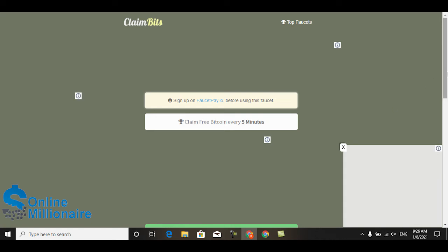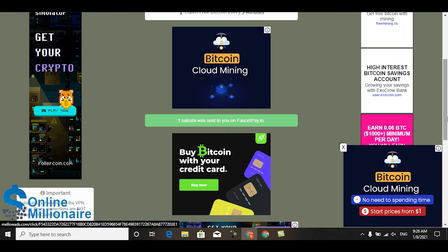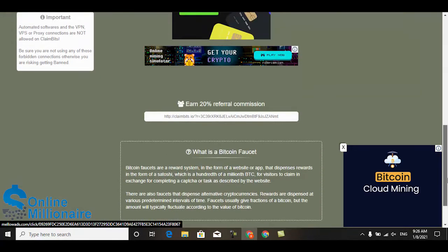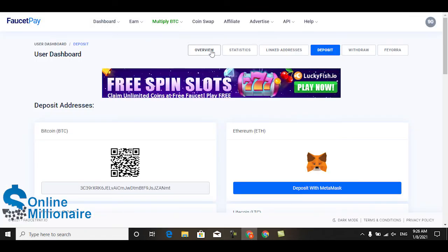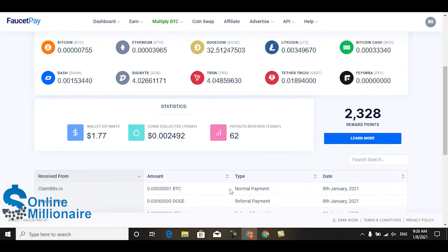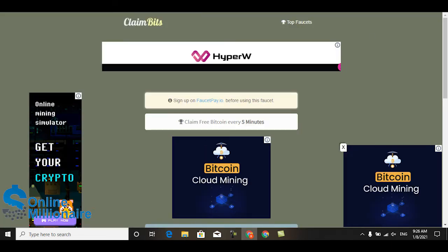Right now this one pays me 1 Satoshi. Every 5 minutes this website pays me. Because the Bitcoin price right now is very high, you can see this website pays me 1 Satoshi. If the Bitcoin price comes down, this website will pay me much more.